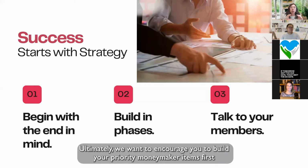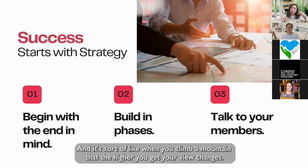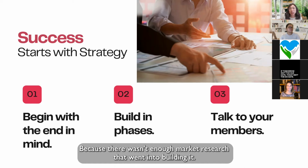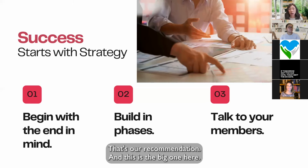Ultimately, we want to encourage you to build your priority money makers items first, and then build on that to continue to add value to your member portal and to your members. It's sort of like when you climb a mountain: the higher you get, your view changes. If you build this huge, beautiful monster of a member portal, and then it sort of, I don't want to say sinks, but your members don't connect to it because there wasn't enough market research that went into building it, it's much harder to recover than if you launch, test, and then continue to launch and test. So that's our recommendation.